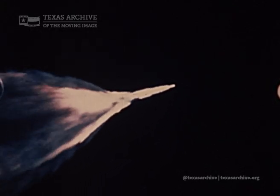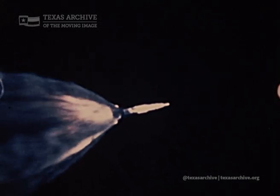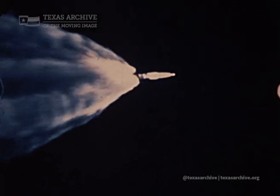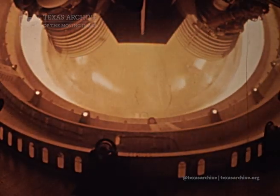Two of the second stage's five J2 engines shut down early, and the third stage's single J2 failed to restart for a planned second burn. Nonetheless, all separations were normal. Other systems functioned properly, both for the launch vehicle and the spacecraft.